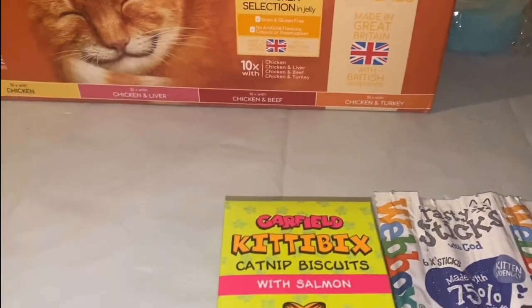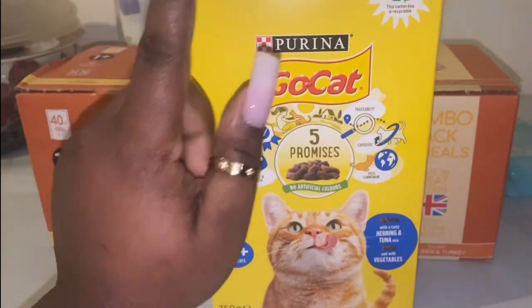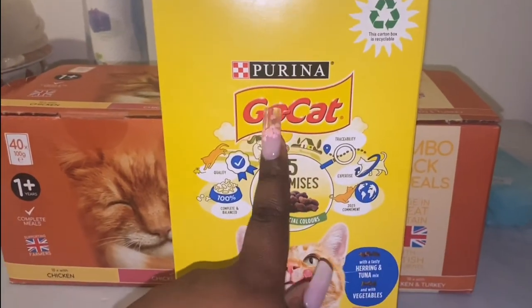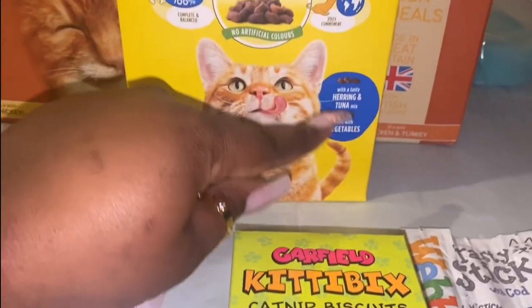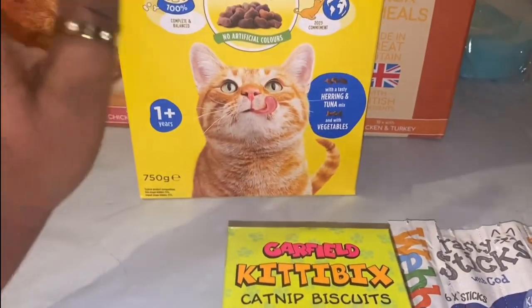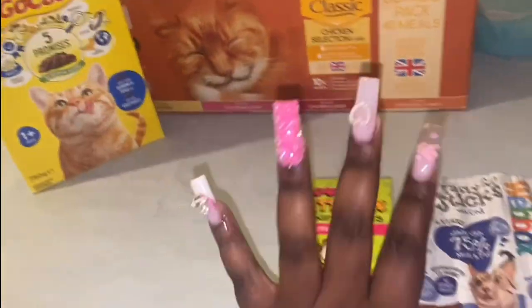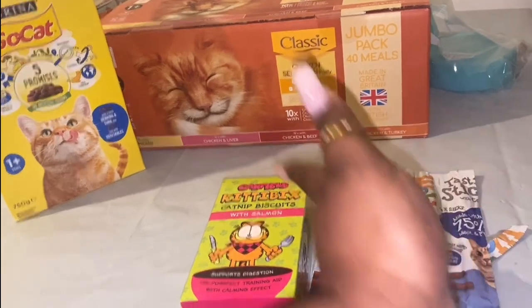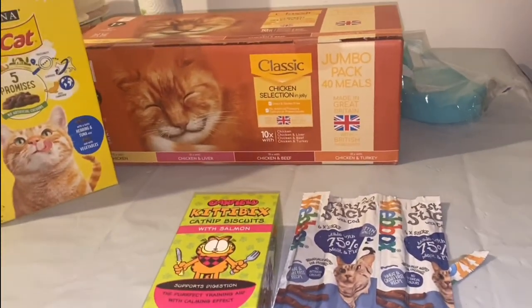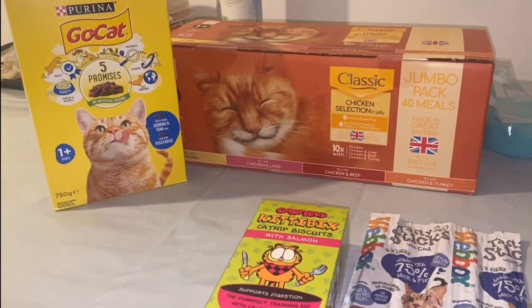Because there wasn't a fish selection, I decided to get him the Purina Good Cat, which he really loves. This is the one with herring and tuna and vegetables, so really yummy, scrumptious things. Hopefully this should last him for the next couple of weeks until I have to re-up again. I don't understand why I haven't been going to B&M to buy his cat food.